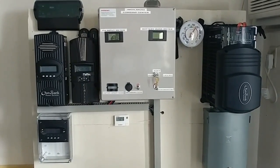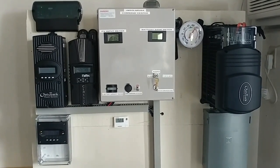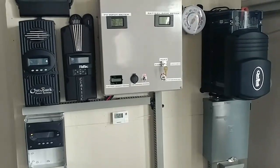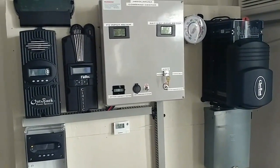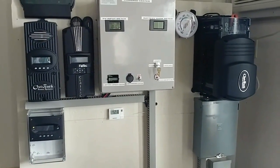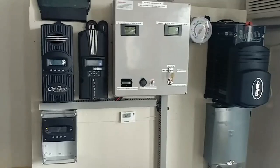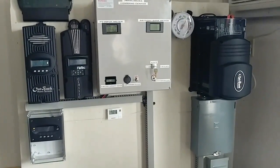I'm just trying to better myself, trying to improve my system, try to improve efficiency, and that's the topic today, efficiency. It's a big word. But sometimes it's a small word. But sometimes people tend to neglect that word when it comes to off-grid or grid-tied. Off-grid and battery backup systems, the same thing.